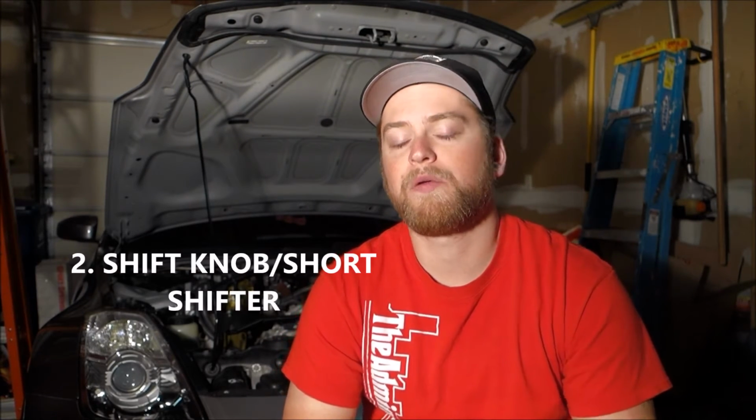So a second modification I would recommend for a beginner would be a shift knob or a short shifter. Shift knobs are relatively cheap. $40, $50, $60, and they can really improve the quality of the shift of your car and really improve the connectivity between you and the car and make for smoother, crisper shifts. So that's a super easy mod.